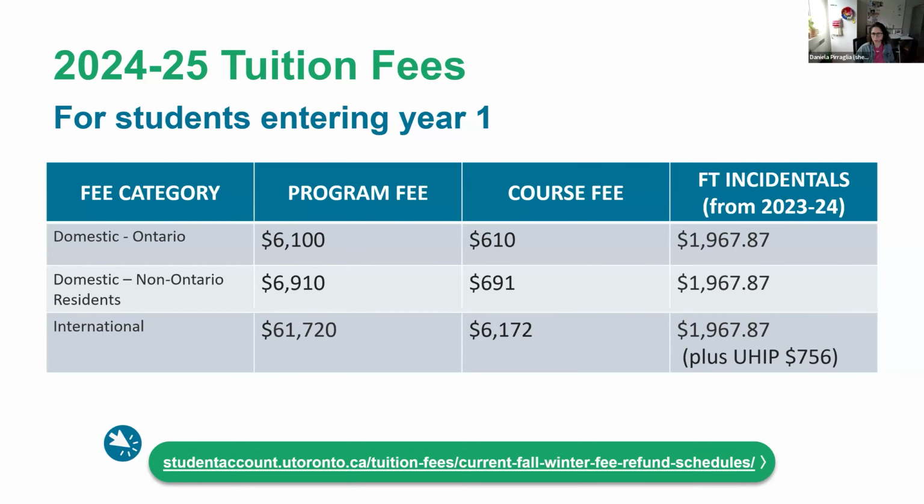There's also the full-time incidentals that you see here. Those are from 2023-2024. Student Accounts has not yet posted the 2024-2025 incidental fees yet. I think that they'll be relatively similar. There will be an increase. Probably it'll be just over $2,000-ish, but they haven't been finalized yet. So just want to put a caveat there.